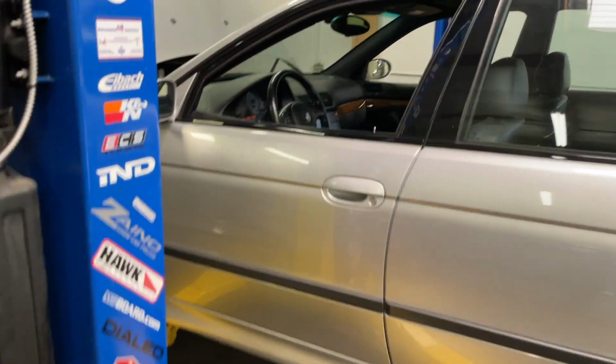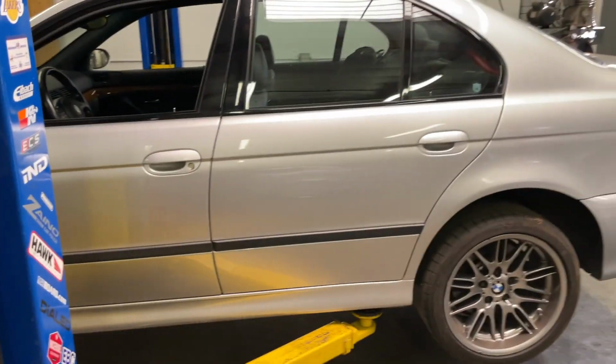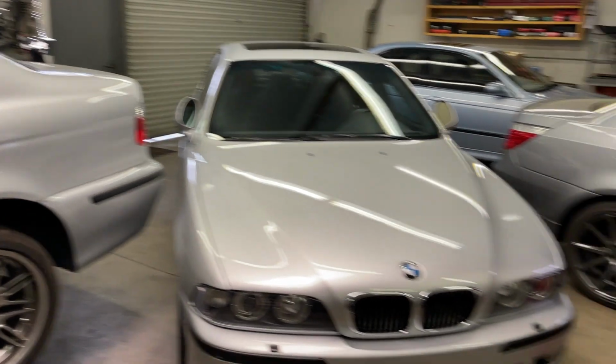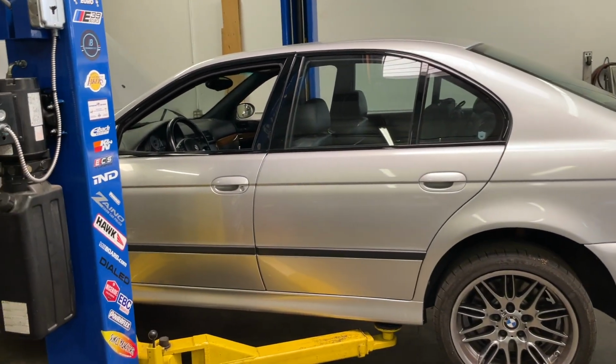Titanium. I don't remember if I showed you this last week or not, but we got it on the lift probably about a week ago now, and we got the exhaust off the car when Kenan was here. Our cars are in here because it's been raining today, annoyingly. And then it's just been sitting here while we work on other stuff.